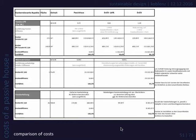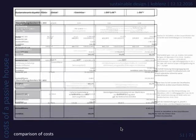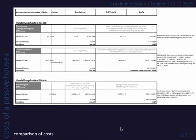There are some interesting situations here. If I'm comparing the window, the window costs almost the exact same if I do it by passive house or by the normal energy standard. So it's possible that you cut corners here and find a system that's slightly optimized.